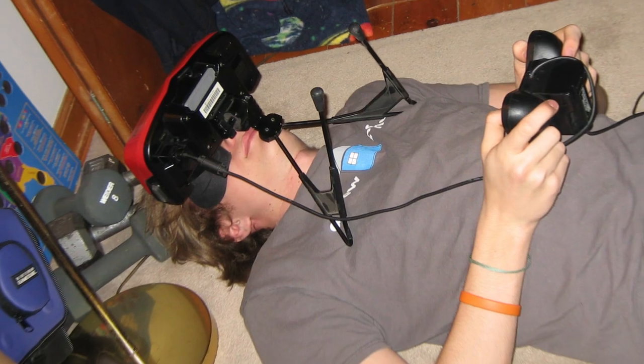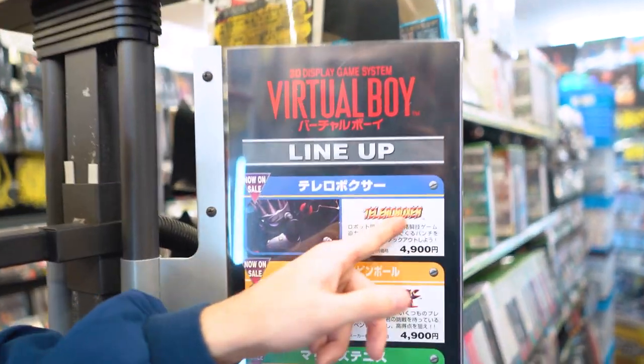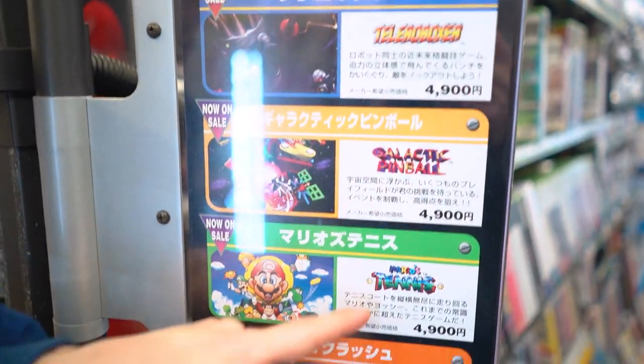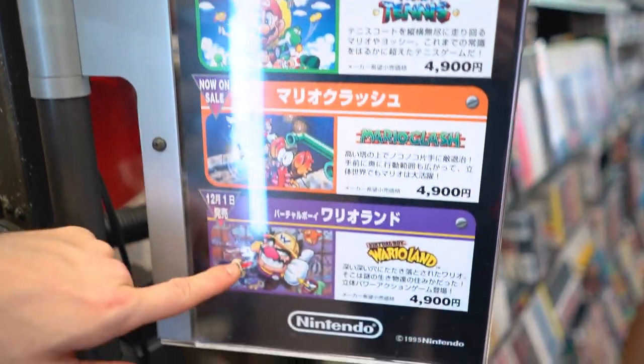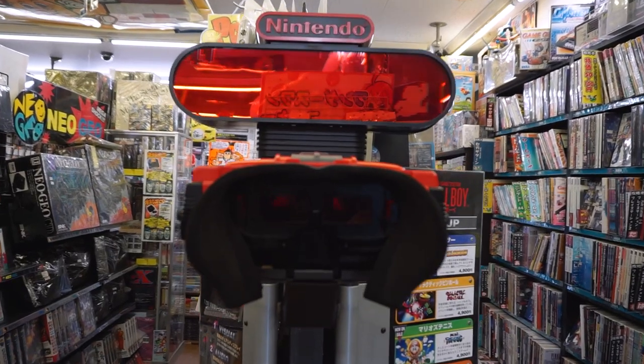I can't look at this for more than 10 seconds without getting dizzy. I don't know if I'll personally ever get a Virtual Boy, but this in particular, I would want the stand. It's so cool. Look, $50 for Teleroboxer, Galactic Pinball, Mario Tennis, Mario Clash, Wario Land. Most of you guys know this, but Wario Land is actually a great game. The only problem is it was released on the worst system Nintendo ever released, the Virtual Boy. This thing makes you sick.